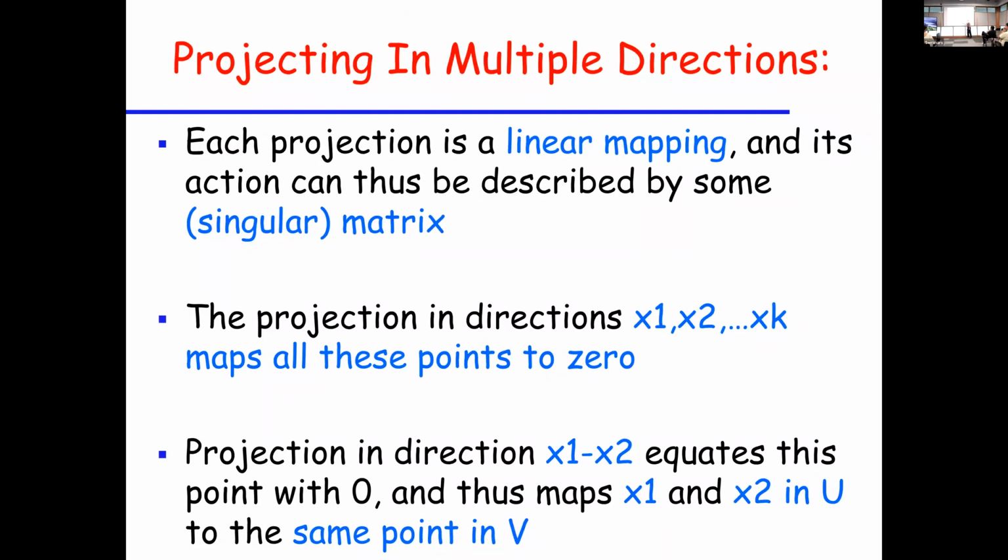So now, one final thing we need about projection. What happens if I'm given 2 vectors, x1 and x2, and I decide to project my space in the direction x1 minus x2? So I have x1, I have x2, I'm projecting in the direction x1 minus x2. If I look at the difference between x1 and x2, it is x1 minus x2, and I'm equating it to 0, because I'm equating the 2 points to the same thing. So if I project in direction x1 minus x2, it will move x1 on top of x2. They will become the same point.